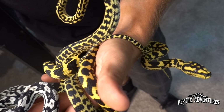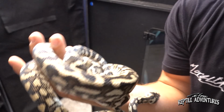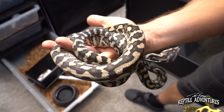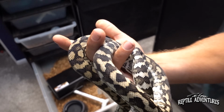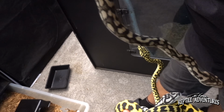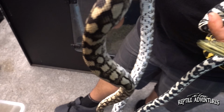So, all right, jungle carpets. You think we can get one more out at the same time? Let's try. So this is a gelatin locality jungle carpet. So still a jungle carpet, no morph. This is all locality, and I mean, look at how different all of these snakes are. Wow, pretty cool stuff. Very cool stuff.